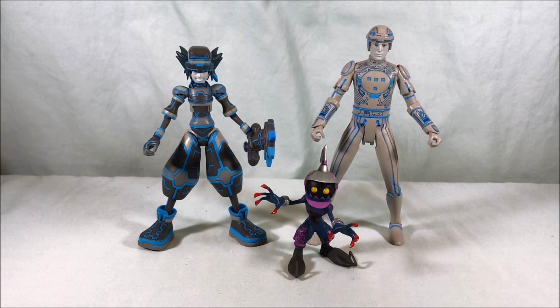I mean, if you want to collect the whole line, by all means. I don't think you'll be disappointed. I think for what they are and for what they cost, they're decent figures. Just me personally, I probably am not going to collect the entire line. I just really wanted to get these Tron characters.